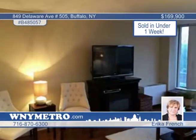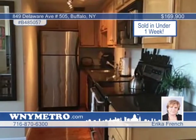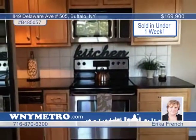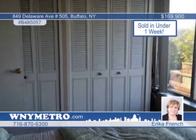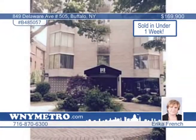And a gallery-style updated kitchen includes all appliances. All utilities are included in this pet-friendly property, plus an assigned indoor parking space. Erica French sold this South Buffalo luxury condo in under 1 week, and she can do the same for you. Give Erica a call today to create a customized marketing plan to sell your home.